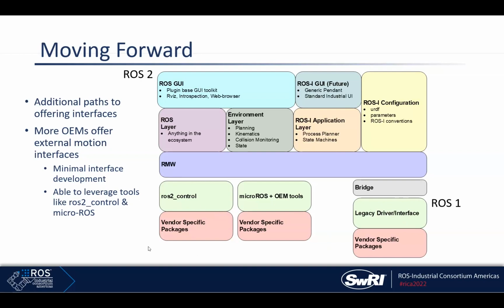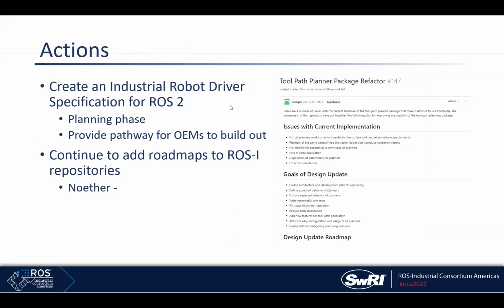There isn't, maybe these are the two best approaches, but ideally, right, to give some guidance to OEMs to be like, hey, this is how you should do it. And so we're taking that into consideration and hope to have a version of the formerly Robot Industrial Driver Specification, which is under the ROS-Industrial Wiki, updated in the next few months. So we're currently in the planning phase and providing pathways for OEMs to build out their own drivers. There was debate about a reference implementation, TBD.